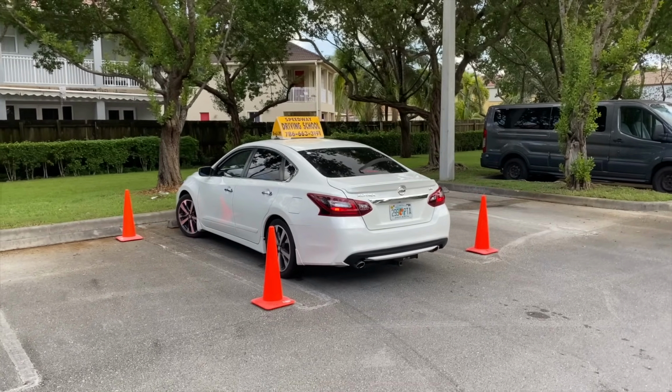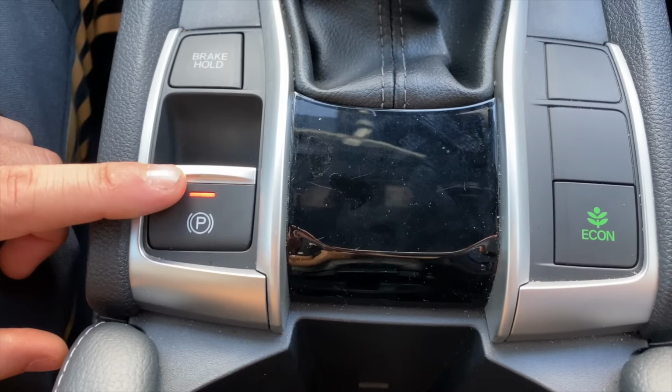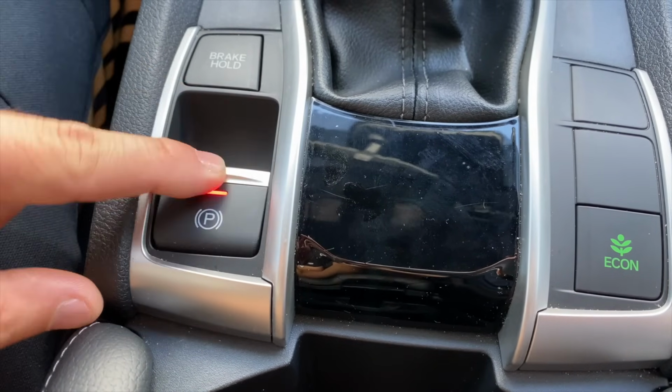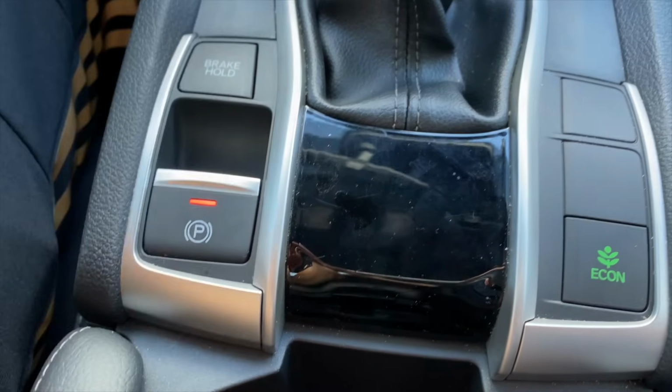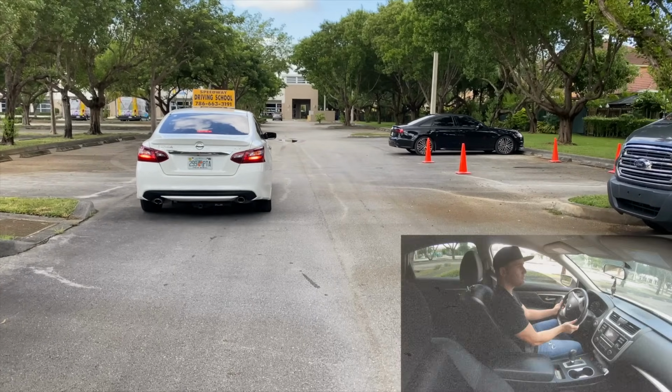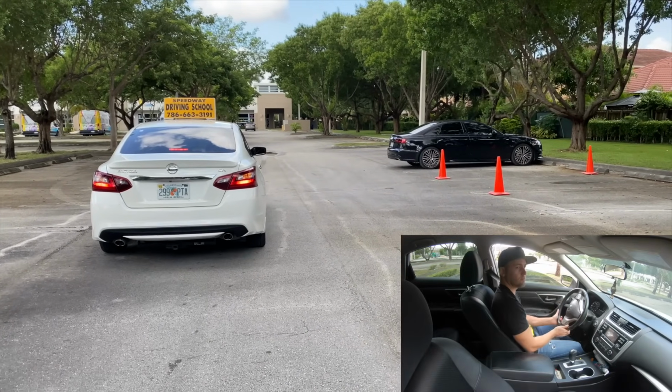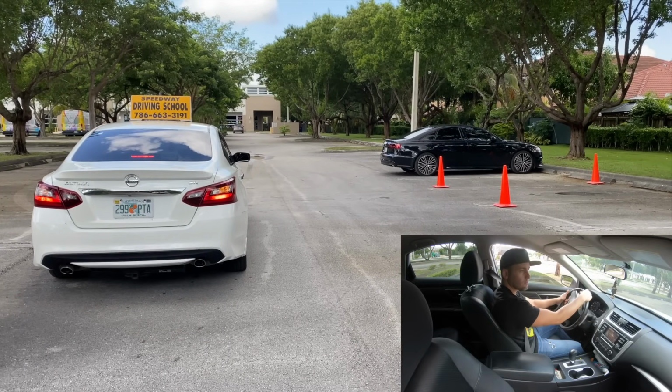Once you are parked, the instructor most likely will ask you to put the emergency brake. Make sure you know where it is, in your car, and how to do it. If they ask what's the distance from the curb you should park, the answer is 9 to 18 inches. Keep this in mind, just in case they ask.